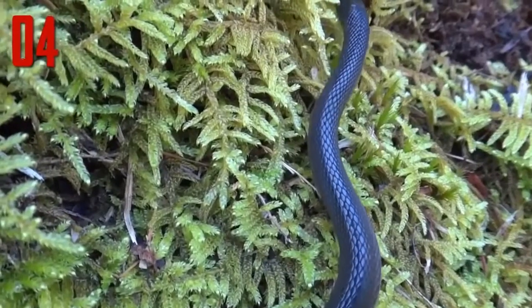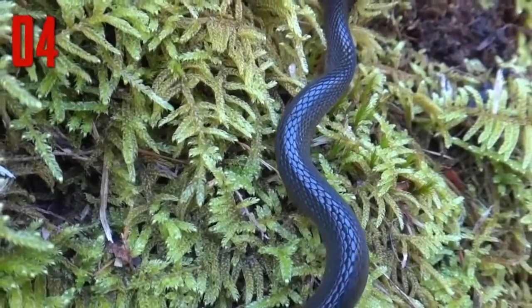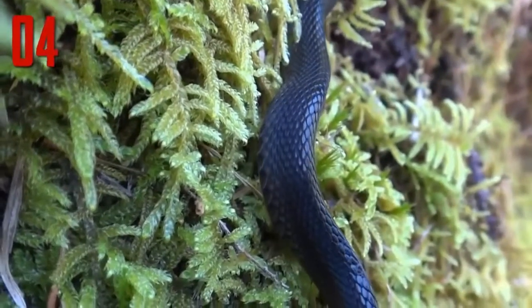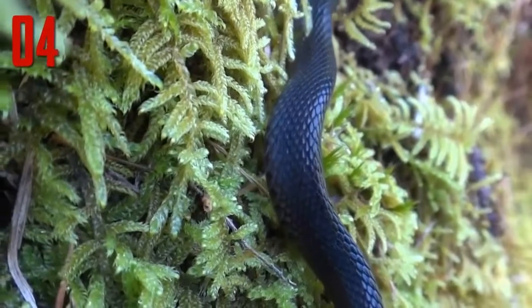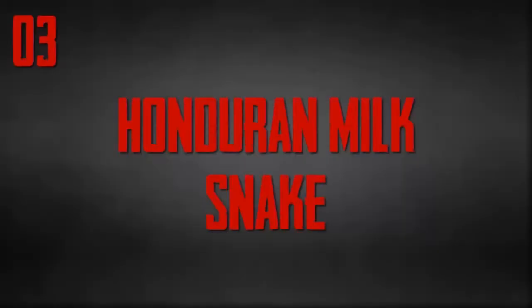It is harmless to humans and spends its time hunting worms, frogs, and other small prey. The species is nocturnal, but put it under light and its whole body dances with color. Number 3, Honduran Milk Snake.